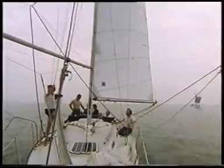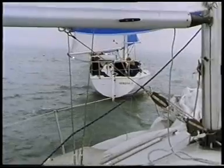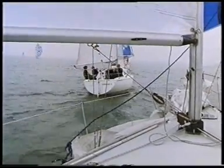The rules governing overtaking are basically common sense. The vessel which is doing the overtaking is obliged to keep out of the way of the boat in front.